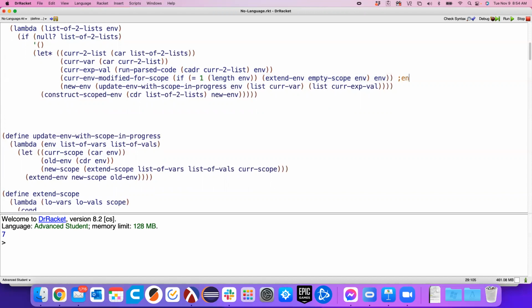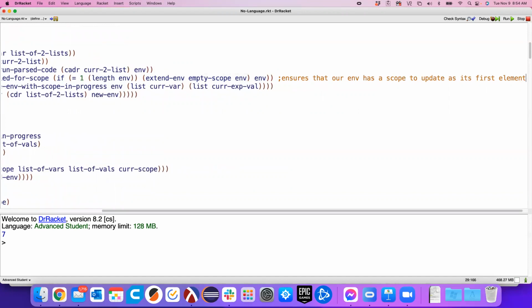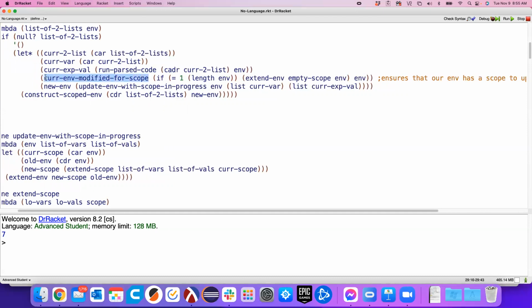This guy right here ensures that our env has a scope to update as its first element. So this is really just covering us for the very first time we're updating it. I'm making sure I tack on an empty scope onto the very beginning, and that's the dude we're going to be updating. So I want to make sure I use that guy in my update env with scope in progress, where this guy is either going to be that updated one, or he's actually just the environment. He's a synonym for the word env.